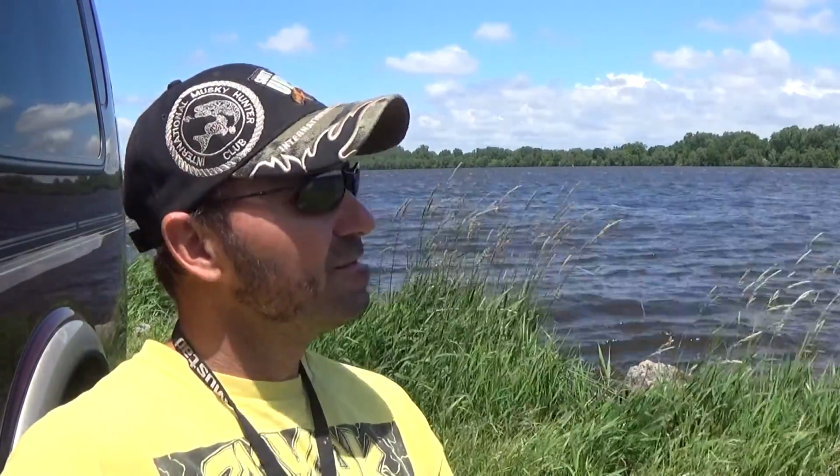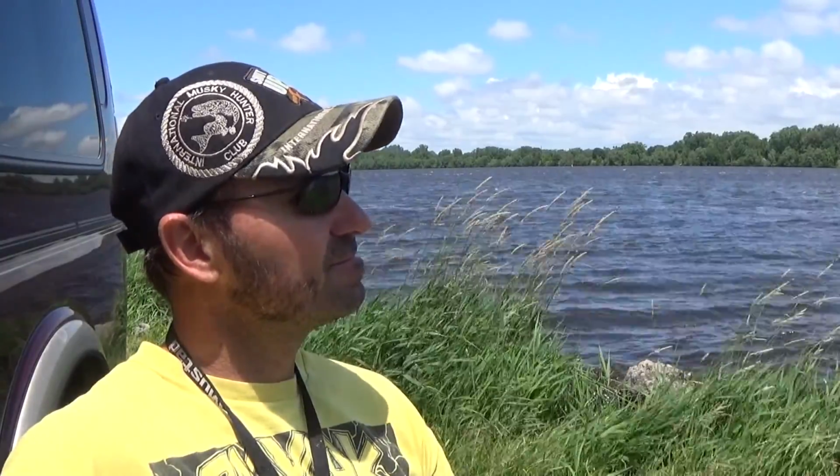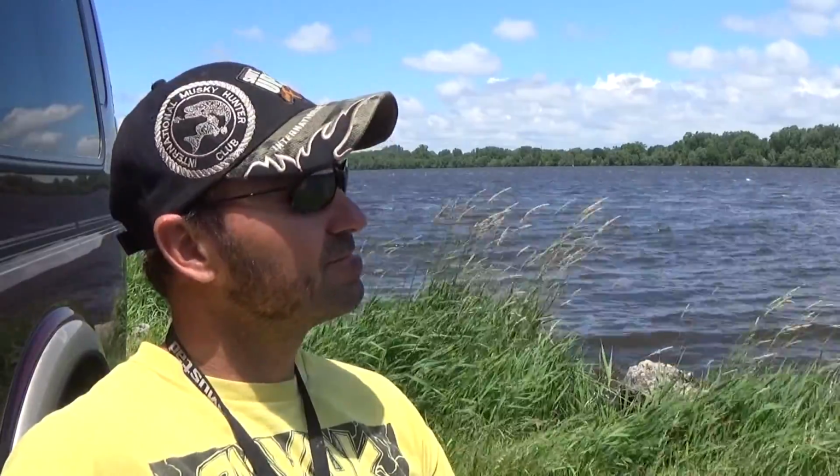There's whitecaps on the river out here. But then again, Lake Butamore is just to the west of the bridge back there. So the wind's coming in off of that. I'll show you one of my poles here.